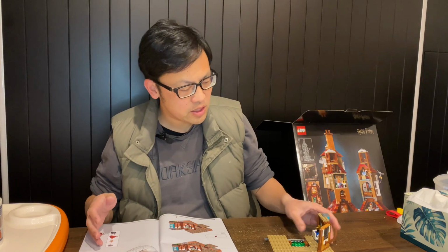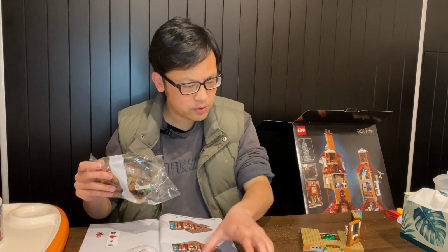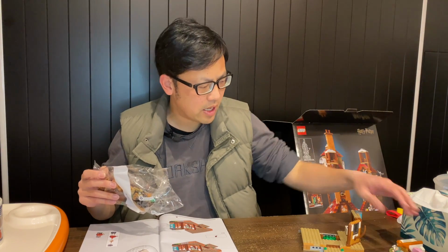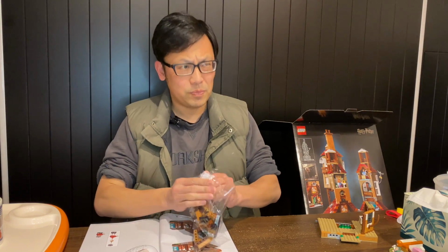Tonight, I'm going to continue to build this Lego Harry Potter, the Burrow Collector's Edition. Yesterday, I finished up to here, which pretty much only got 1, 2, 3 done. So starting with bag number 4 tonight, let's get the backyard, or the garden, on the side, and then we open it up and start building here.